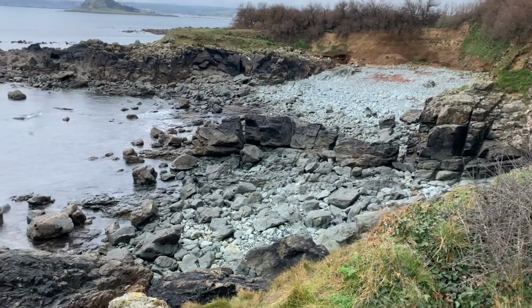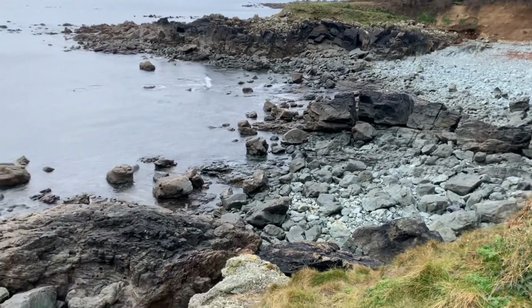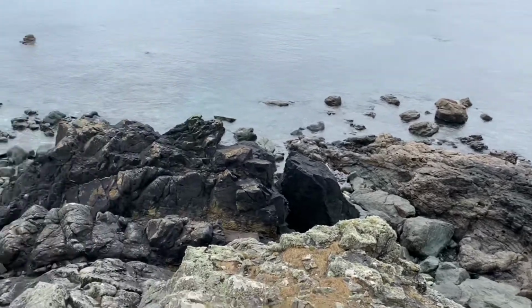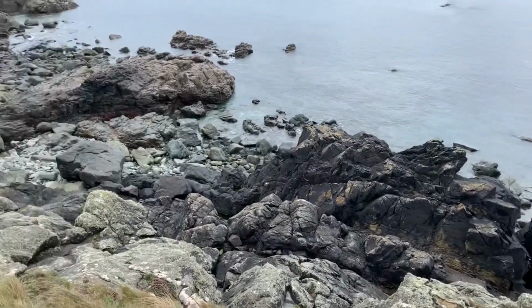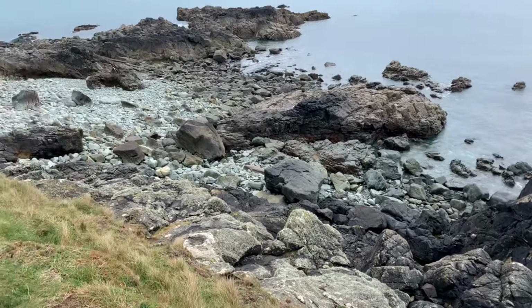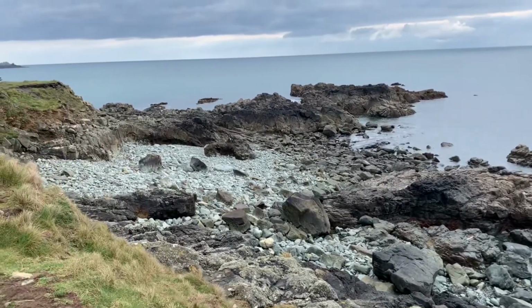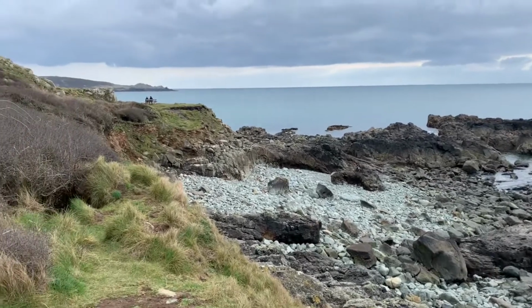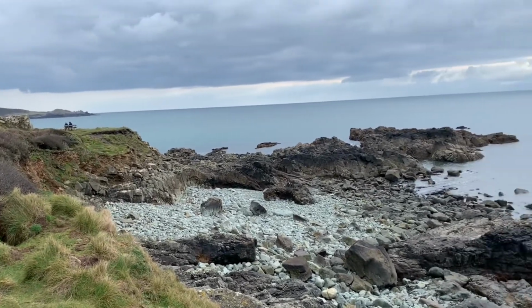You can see just how much the beaches vary that we go to. This is so rugged and rocky and I wouldn't feel comfortable walking down there in anything other than walking shoes. Whereas some of the beaches are lovely and sandy or pebbly. This is quite rugged, isn't it, Ian? Very rugged. Beautiful though, just different.